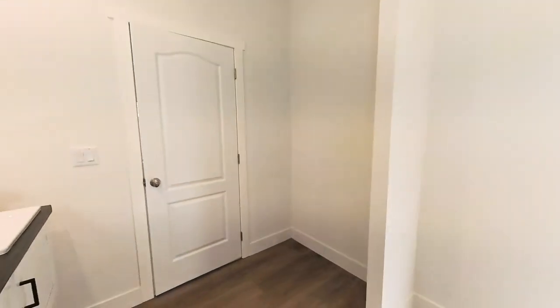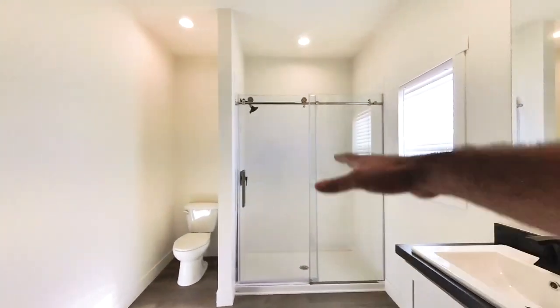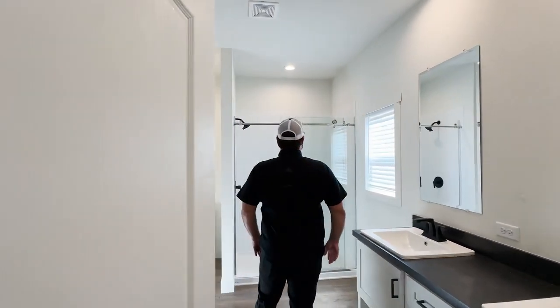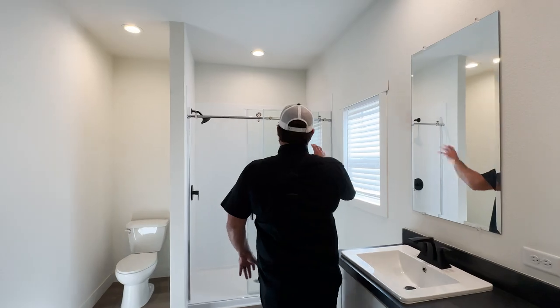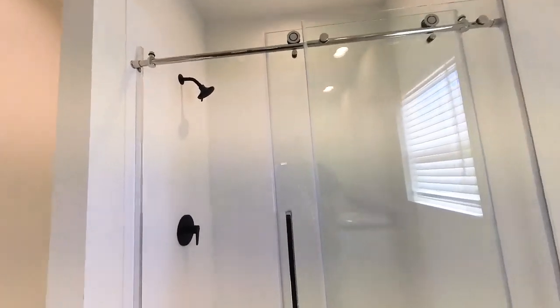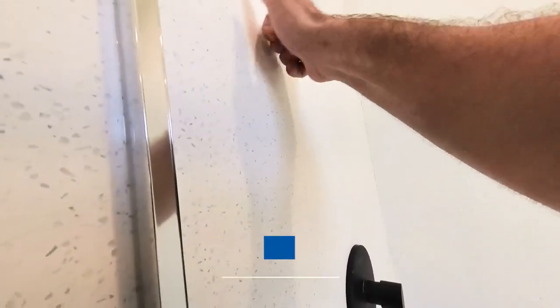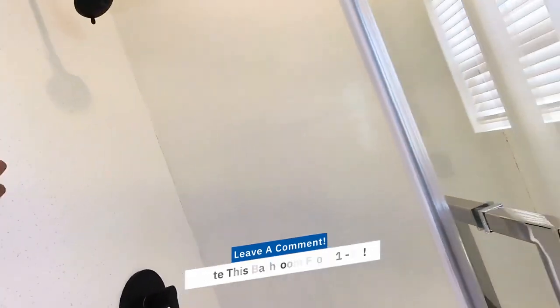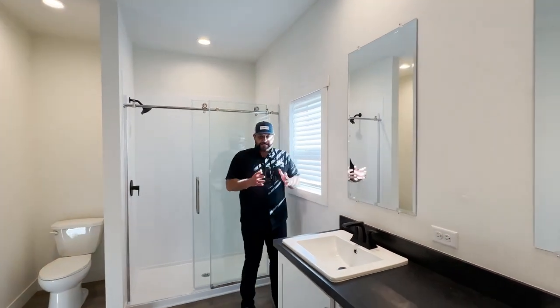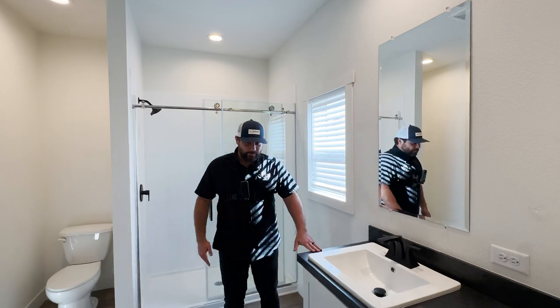So this right here. You can even put shelves right here. You've got your toilet. Beautiful shower. Look at this. Check that out. That's a nice looking shower. This is a different glass shower door than you see on a typical manufactured home. It's beautiful. And check this out. This is even beautiful, a nice quartz shower. Beautiful. I love it. They did such a great job with this home.